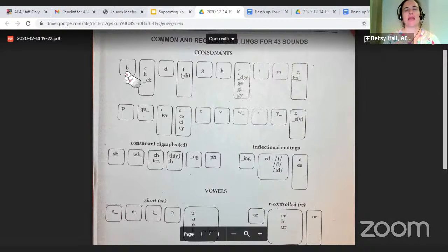This letter does not say "buh," it says "b." Right? If we say "buh," it's going to be difficult for the children to blend. If they see the letters C-A-T and they say "kuh-a-tuh," and they try to put that together, they're going to end up with a "kuh-a-tuh," which is not the word cat. All right, B says, please do this with me in the privacy of your own home. Please make the sounds. B says B.